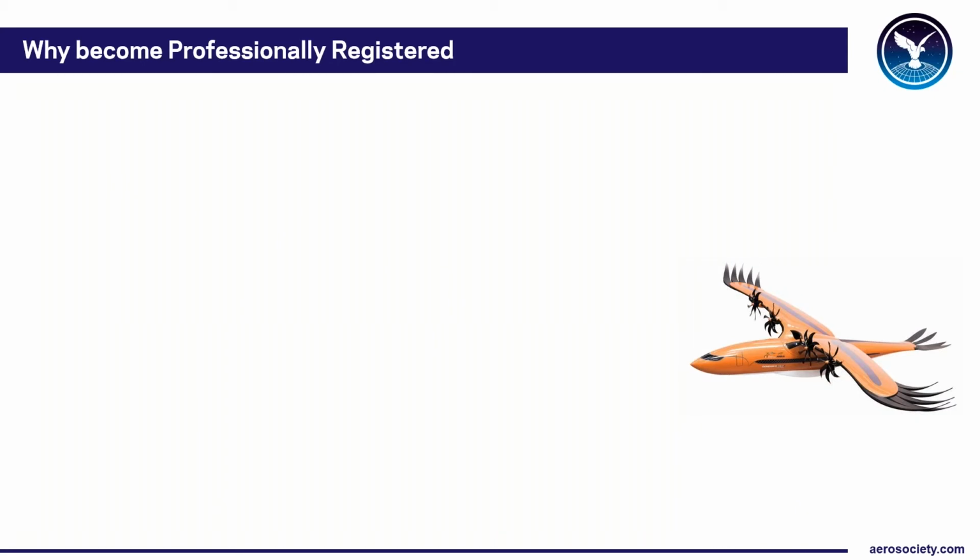But why do it? Why become professionally registered? Well, usually I like to think about the background of professional registration when we talk about this. We know that the engineering title, the term engineer, is not protected as it is in other countries such as Germany and France. So the Engineering Council basically built this framework and this peer review process, which assesses the competence and the professionalism of practicing engineers.